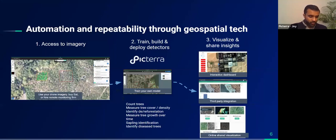I'll give you an example of how that goes into practice. The whole process is divided in three steps. The first step is to start with the imagery, and the imagery needs to be in a certain resolution. When you have the right imagery, you upload it into the platform and start your project.